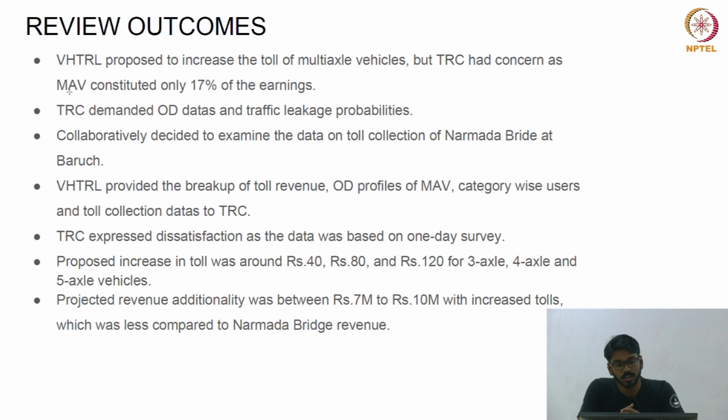They demanded the OD data, meaning origin and destination data, and also the traffic leakage, since, as I said, vehicles took the service roads to escape from this route. They had asked for all these figures, but it was difficult to get the data, so they examined the toll on another bridge, the Narmada Bridge at Bharuch, which was constructed during the same time.